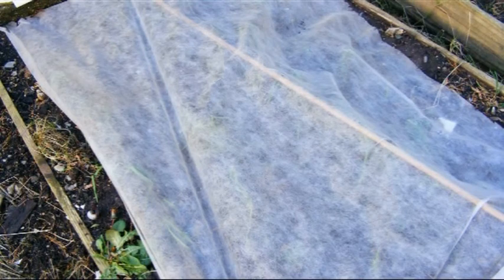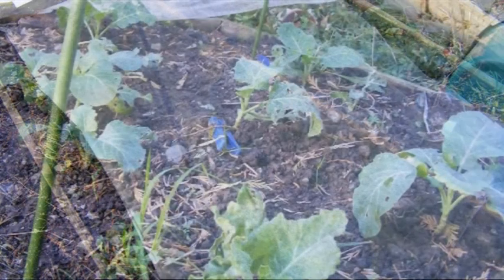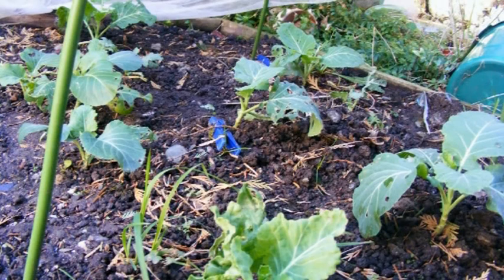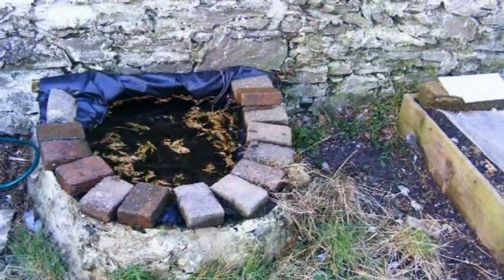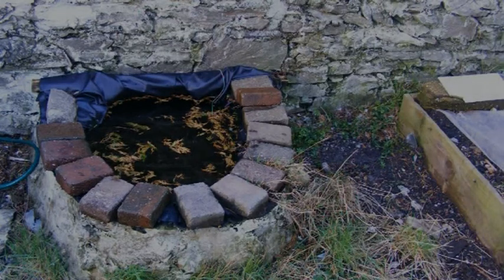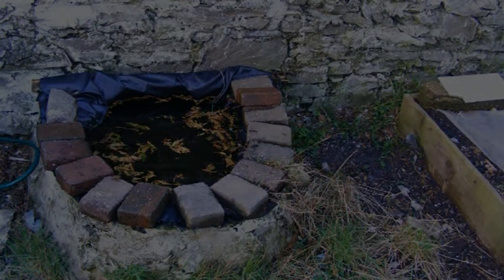Here are my fleeced growing beds, and underneath the fleece you can see the purple sprouting, no, the cabbages, beg your pardon, spring cabbages growing underneath the fleece. And there's my pond, looking somewhat bedraggled at the moment, but once the weather warms up, we'll have another look at that.